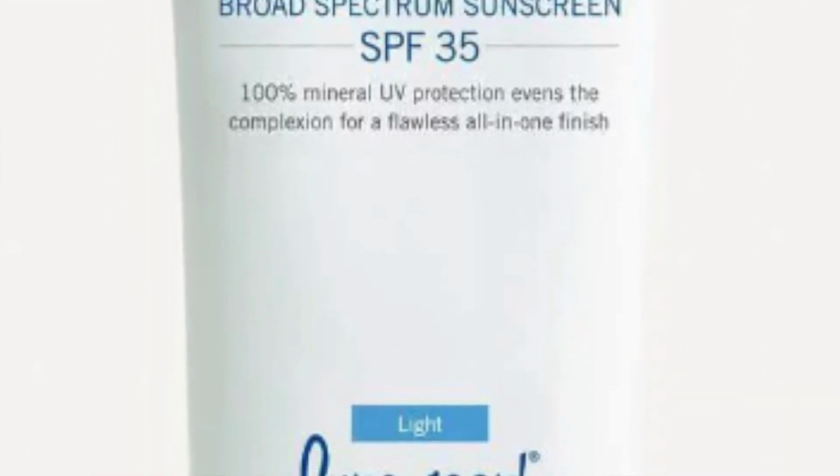I've also tried their CC cream, which is another completely mineral sunscreen by them, and that one just didn't work for me because the coverage was too high. I felt like the colors were a little bit off, and I did get some pilling, and it sort of enhanced the textures in my skin.